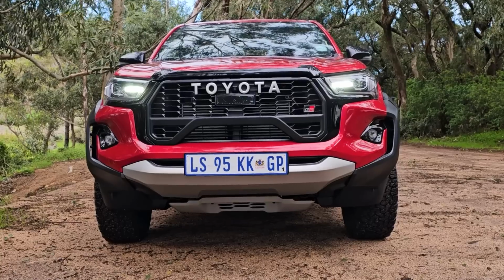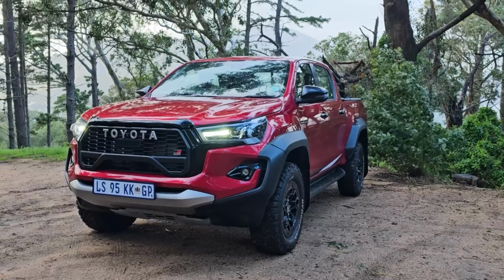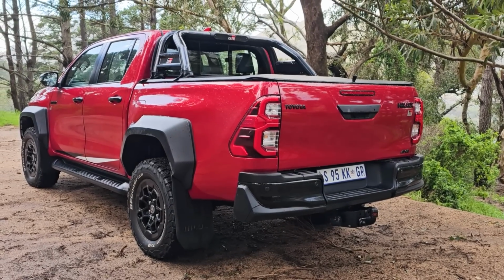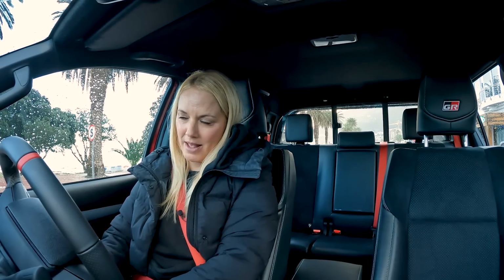So this is the Hilux GR-S, third generation. It is not the most expensive Hilux, but it is the sort of halo model. Now, if you consider that Hilux is in its 8th generation, you've got some very strong rivals, and also some out of left field rivals as well. The Chinese brands have come in and taken some market share away from everybody in the bakkie space. However, Hilux remains the bestseller because it's tried, tested, and really fantastic.